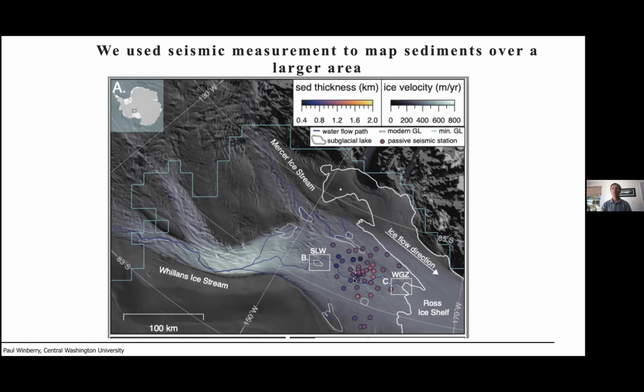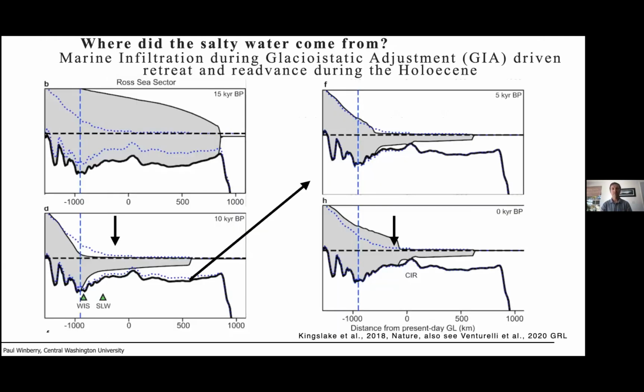So this is really nice to see these two things come together. Okay, so real quick, where did the salty water come from? One possibility is that after the last glacial maximum, when the Western Antarctic ice sheet extended out towards the edge of the continental margin, it started to retreat as we came into the Holocene.